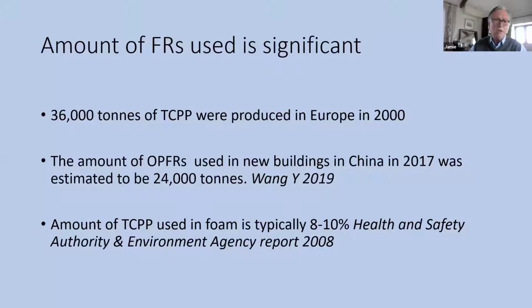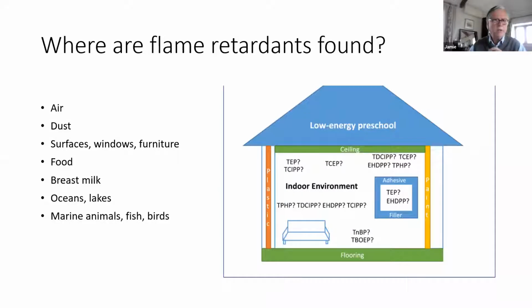Last year, they estimated the amount of organophosphate flame retardants in China being used in new buildings to be about 24,000 tons. And the amount of flame retardant typically used in a foam is probably 8 to 10% by weight. Now, you may be thinking, well, buildings use tons and thousands of tons of materials, but I'll be telling you about the health effects in a moment. Health effects are in very low concentrations, and I'll tell you about that in a sec.